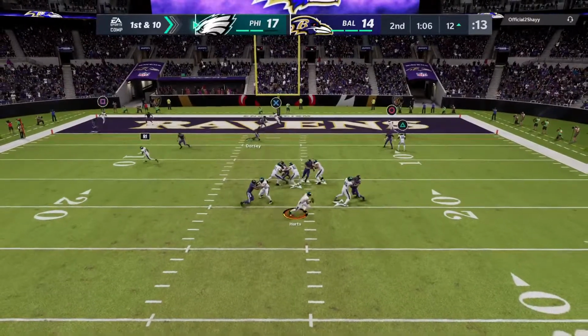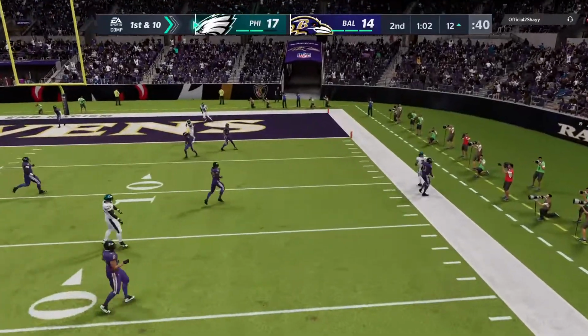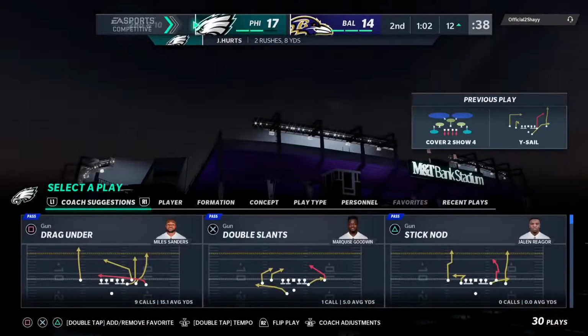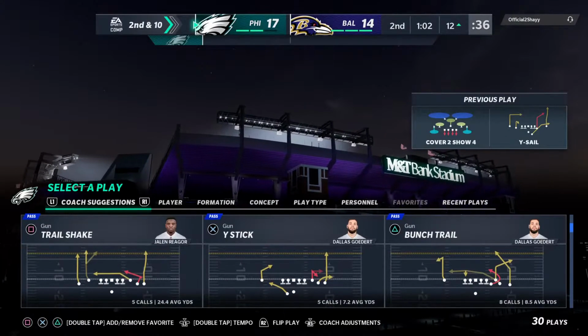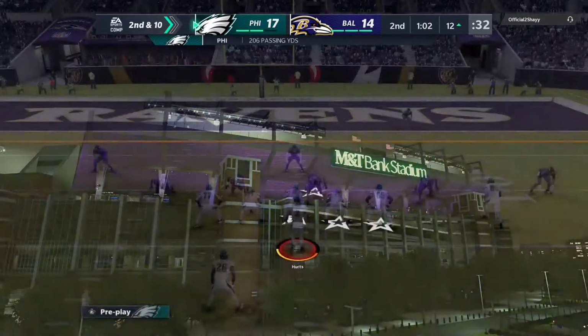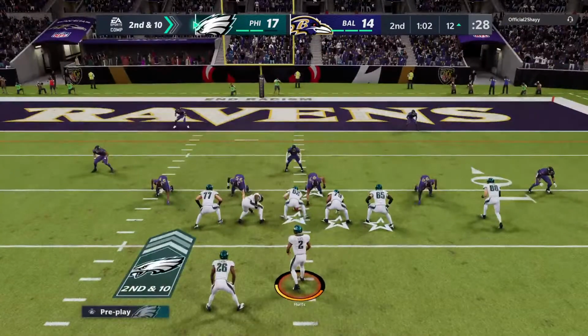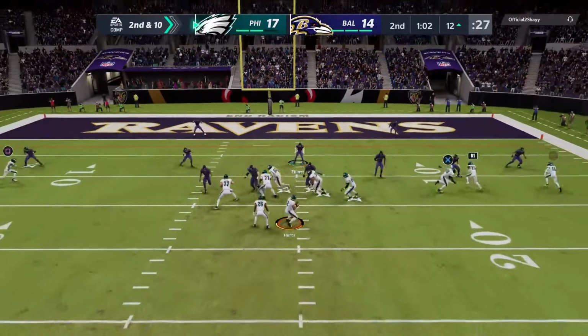Hurts sets up to throw it. Flush to his right. Now he'll pull it down. It won't be a sack, but it's no gain, and it brings up 2nd down. Well, he strung it out as far as he could, and I like the fact that he kept his eyes downfield, but he finally ran out of time and room. But I'll take that over forcing it downfield and possibly having it intercepted.